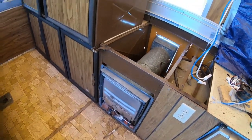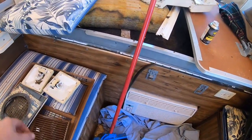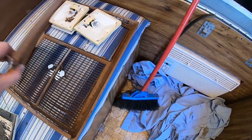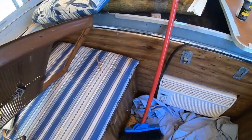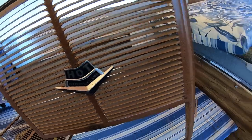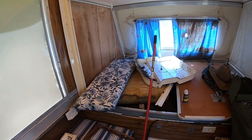I don't even know who makes it. I don't remember if it was an Atwood or probably older than Atwood. It may say, oh, there's the lights. This was a hot hydro flame, so that will not be going back in. I really don't want to rely on propane. It's just something that eats through it too fast.